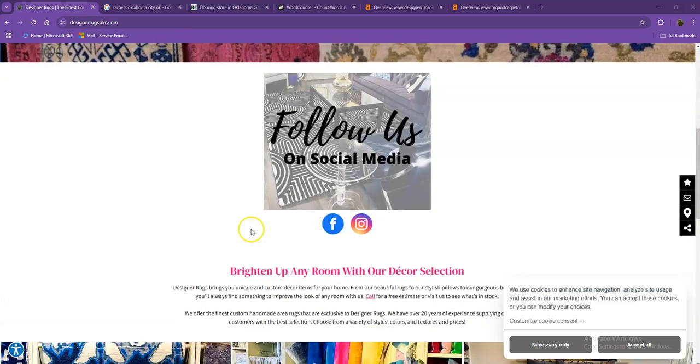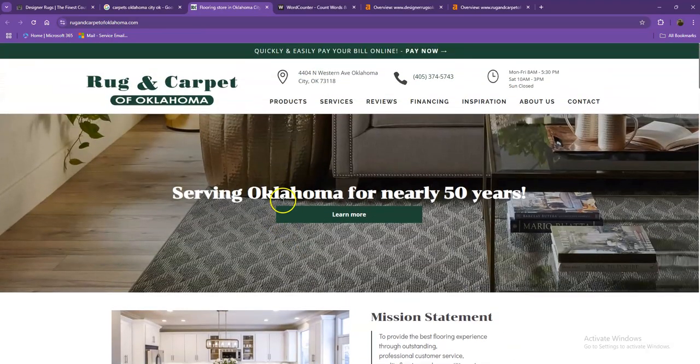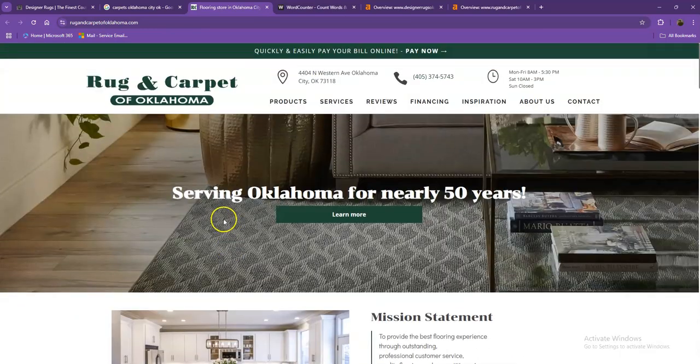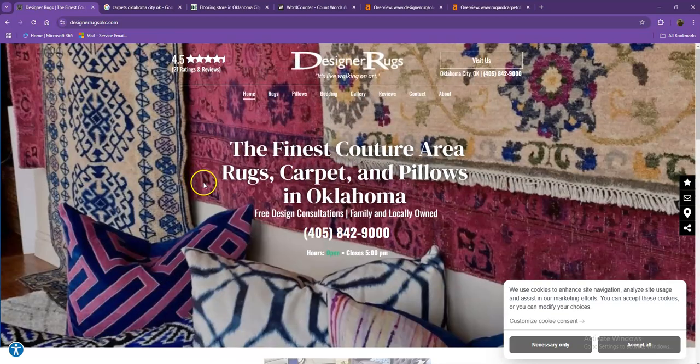And aside from viewing your website, we're also going to look at one of your top competitors' websites and show you how they're currently beating you online and the things that you can actually do differently to counteract that. But first, we'll start off with your website.